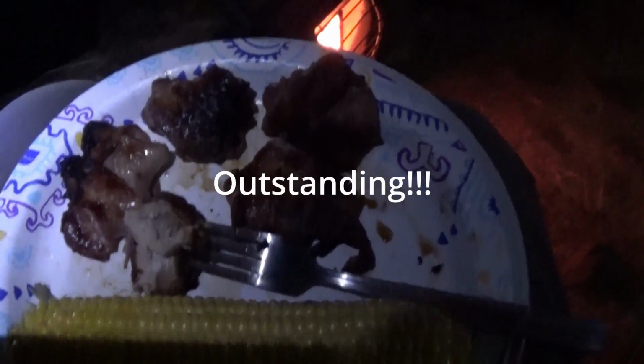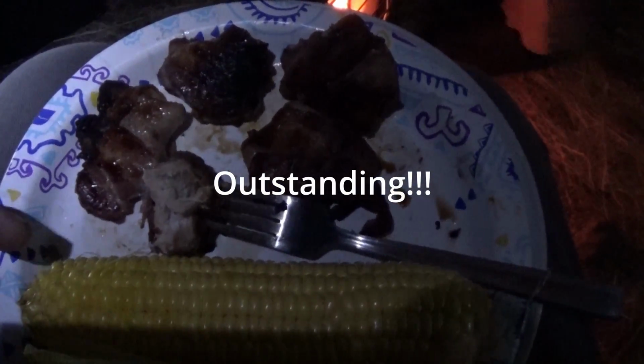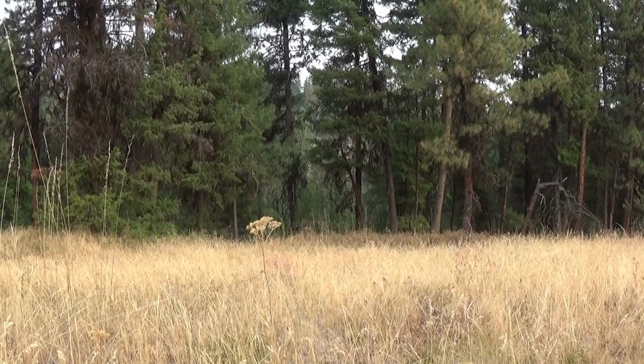Oh yeah. Well, here we are with a round of medallions. That's the grouse. It's delicious. Tenderloins, very delicious. One of the best meals I've ever had. Truly a treat. It's the next morning.